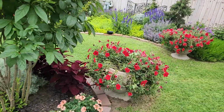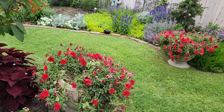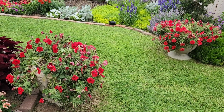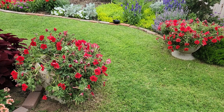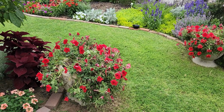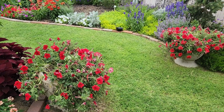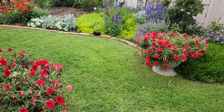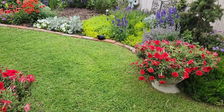And these pots over here look really sad. We've had a lot of rain the past few weeks, and it has just beat them down, and now they're getting really leggy. So my dilemma is, do I pull them out and put something else in there? Do I cut them back? I'm not sure, so I really haven't done anything with them yet.